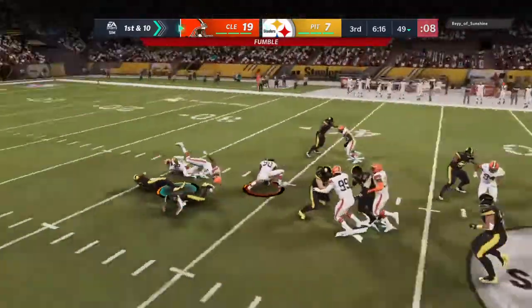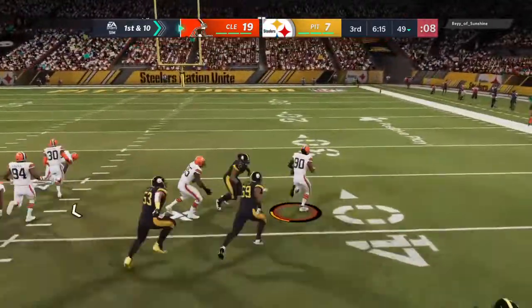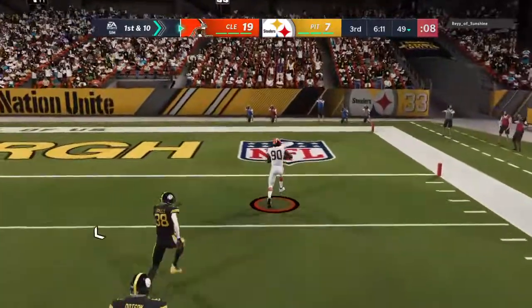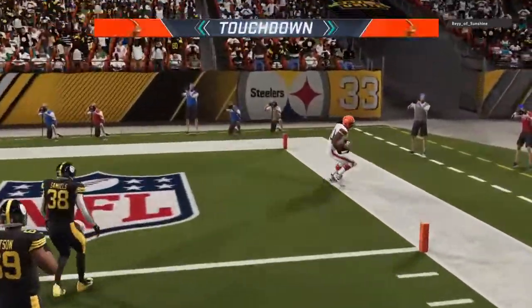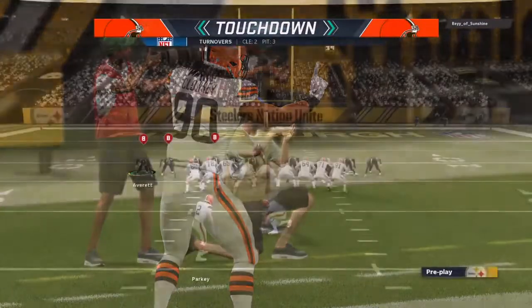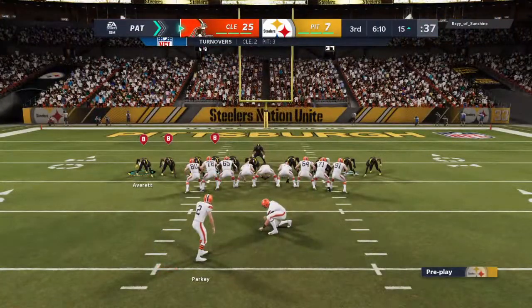Nowhere to go here. He lost the football. There, this is picked up by the Browns. A big seam, and he might go all the way. And he's into the end zone. It's a fumble return for a Browns TD. Lining up for the extra point.